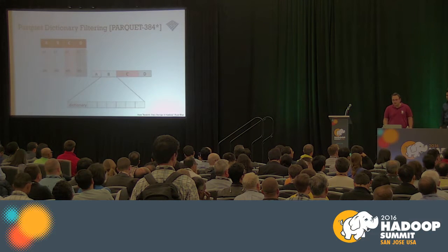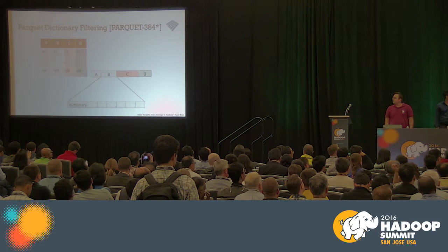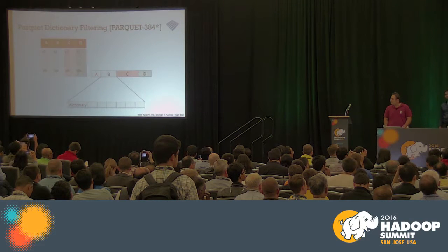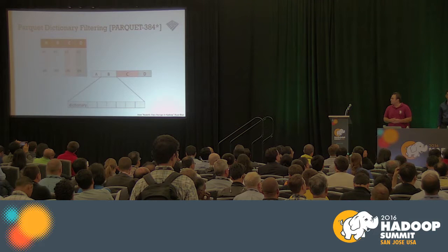So the first one is actually a performance optimization that we have been experimenting with recently, which is what we call dictionary filtering. So in the previous presentation, Owen mentioned some of the details of the Parquet format, but I would like to recap it a bit before describing the optimization itself.